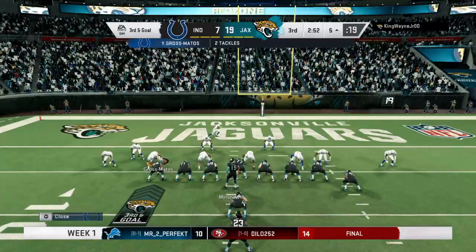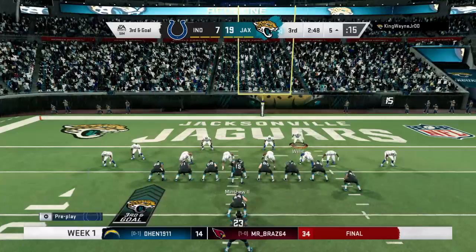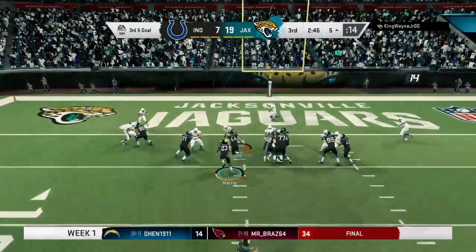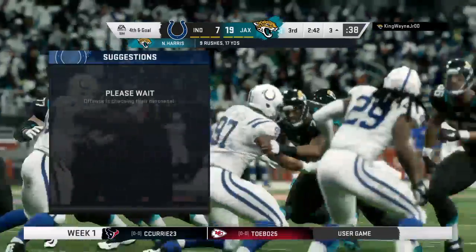This has been a long drive. You've got to figure a field goal would be a letdown. Can they convert now on third and goal? They'll run again with Harris, and they'll get him down about 3 yards short of the first.